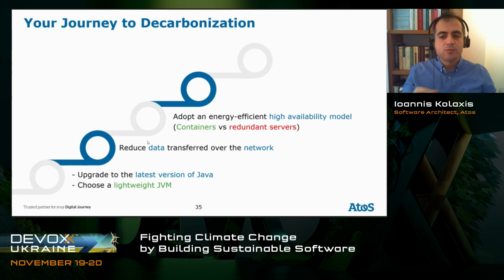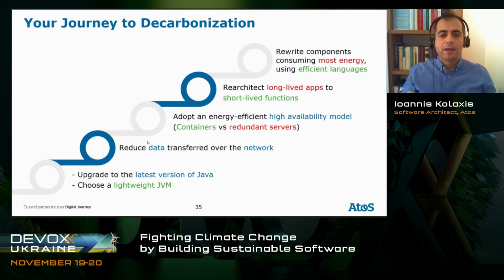Next, you need to get rid of redundant servers. You don't need redundant servers on the cloud. Next action is to introduce a stop-start mechanism in your software applications by transforming long-lived applications to short-lived functions. And the last item is to identify energy-consuming components and rewrite them in an energy-efficient language.